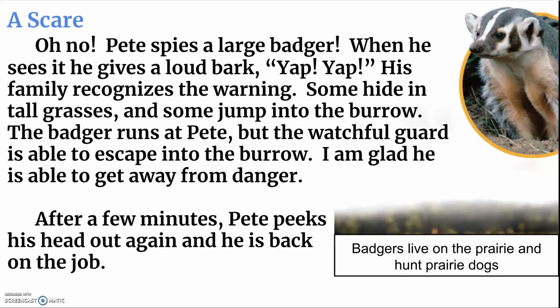A scare. Oh no! Pete spies a large badger. When he sees it, he gives a loud bark. Yap! Yap! His family recognizes the warning. Some hide in tall grasses and some jump into the burrow. The badger runs at Pete, but the watchful guard is able to escape into the burrow. I am glad he is able to get away from danger. After a few minutes, Pete peeks his head out again, and he is back on the job. There's a photograph of a badger there, and here's the caption. Badgers live on the prairie and hunt prairie dogs.